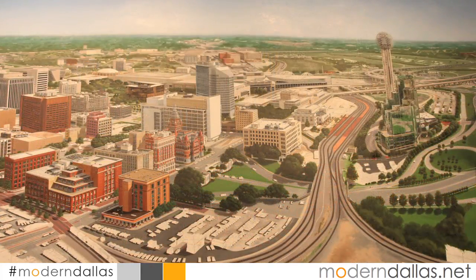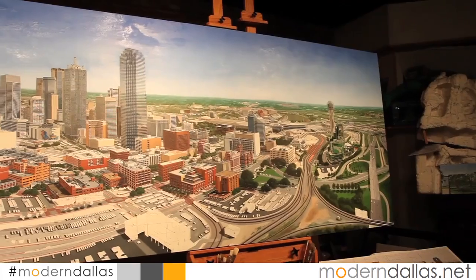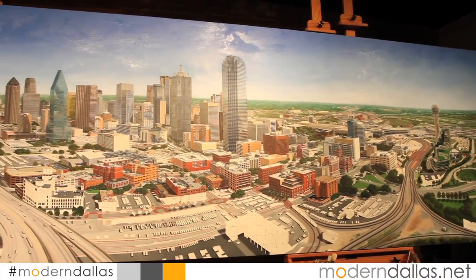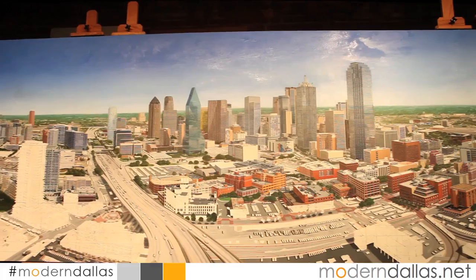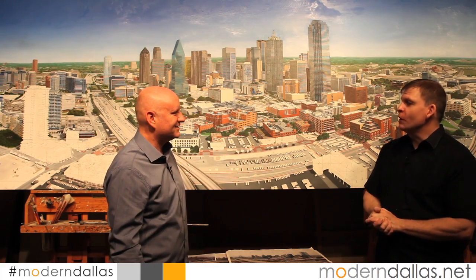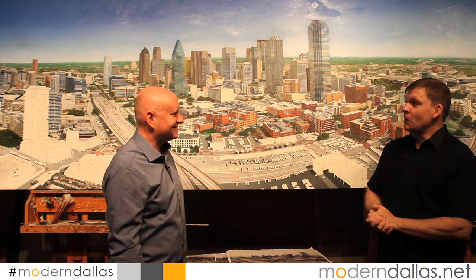In fact, I think H. Ross Perot, from what I've heard, he may actually be building the tallest skyscraper in Dallas. And that'll find its way here as well. Yes, it will. And I can't quite pinpoint where exactly it'll be, but perhaps I should have started on a taller canvas.